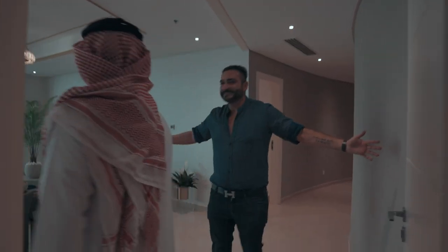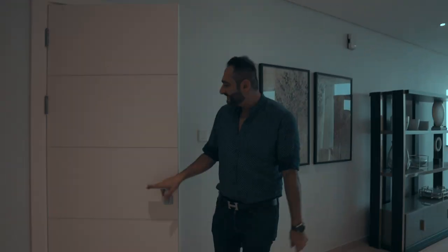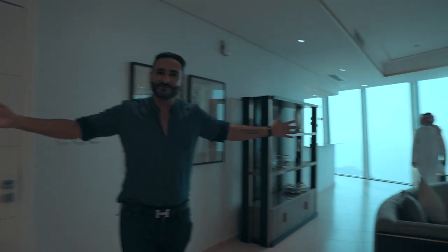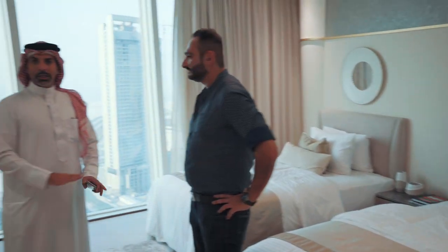Look at this. So this is the family quarters, three bedrooms, plus a beautiful living area and a nice open layout kitchen. In case, you know, you've got annoying guests that are coming over, just close the door. Voila, a new apartment. No one's gonna disturb you. Right around the corner, you'll find three bedrooms, all master. Every view is breathtaking. You've got part city, part sea.